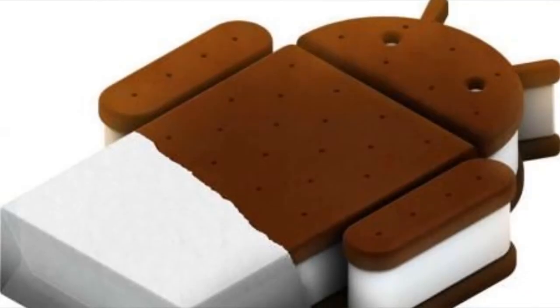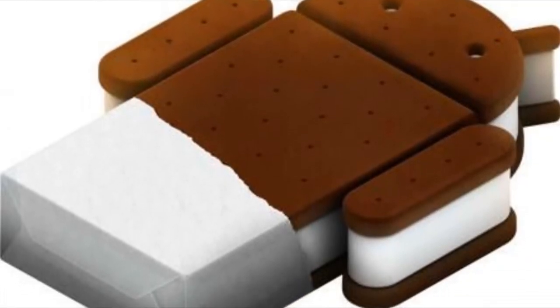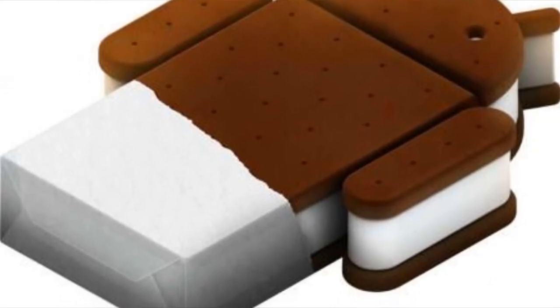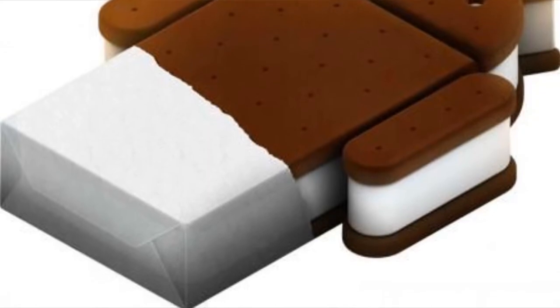Not to be outdone, Google has unveiled the latest version of its Android operating system called Ice Cream Sandwich. I'll have to wait until I get my hands on a device running this new operating system, but I gotta tell you, if nothing else, Google hands down wins over Apple for the better name.